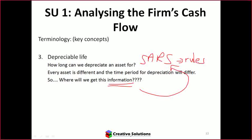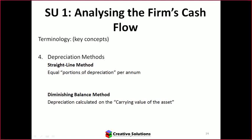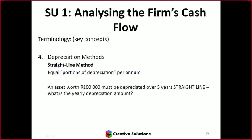You should be familiar with these two types of methods. Straight line and diminishing balance. What do we use for the straight line method? Just that equal proportions. But what do we use as the basis of the calculation? Cost. Correct. And for diminishing balance? Cost minus. No. Cost minus what? Cost minus depreciation. Accumulated depreciation. And what does cost minus accumulated depreciation give you? Carrying value. Good.